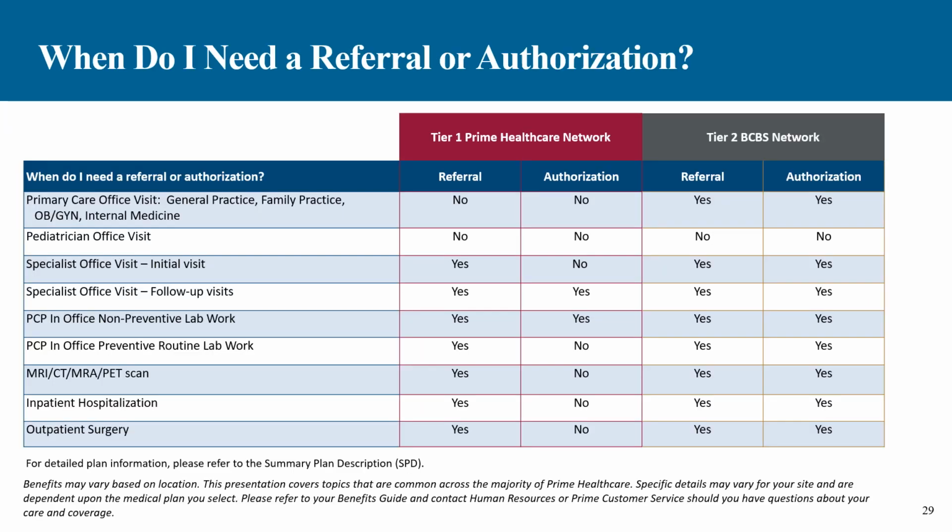Now that we have learned the difference between a referral and an authorization, here are examples of when they are needed. As you can see, when you seek services through the Tier 2 network, you need both a referral and authorization. When you stay within the Tier 1 Prime Healthcare network, you do not need a referral to see your primary care doctor, and you can receive in-office lab work at your doctor's office after your physician submits the referral request. While you take a moment to review this chart, let's hear from another EPO member.